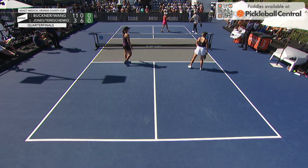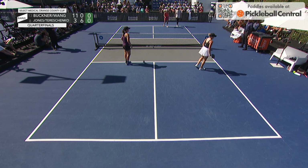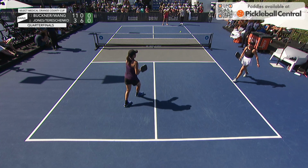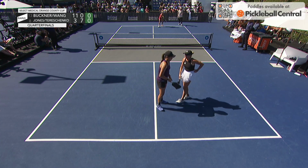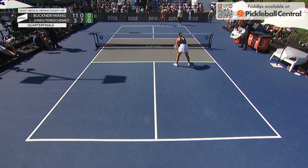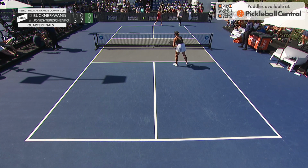Point. It was out. Close calls. I couldn't see it. I couldn't either. The ref definitely had the best view of that. It's right in front of him. Glad I'm not the ref. 7-0-2. It's a tough job.